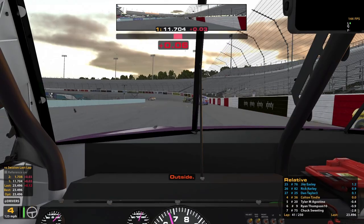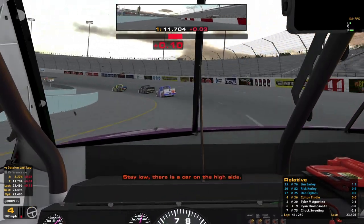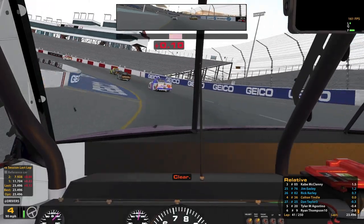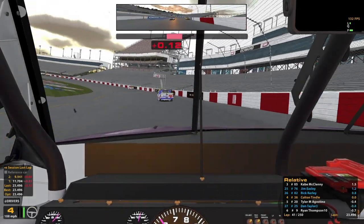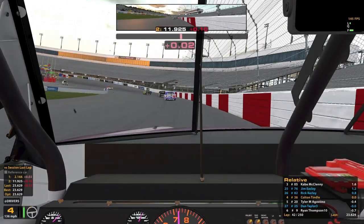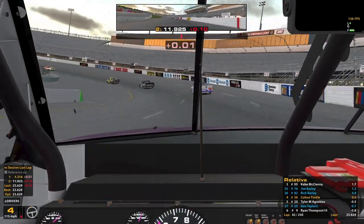Ryan on the outside. Stay low. There is a car on the high side, so we don't overdrive it into him. Keep it low. That lap was at 23.6.